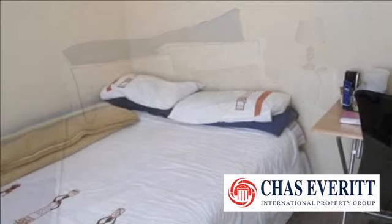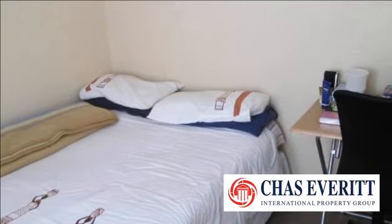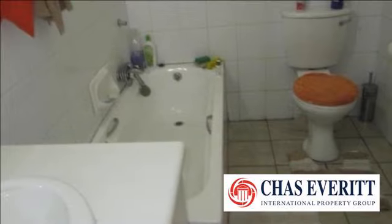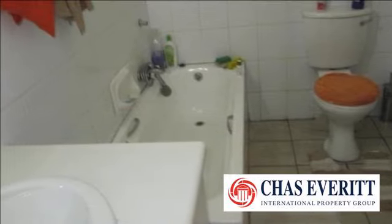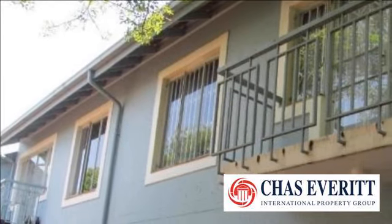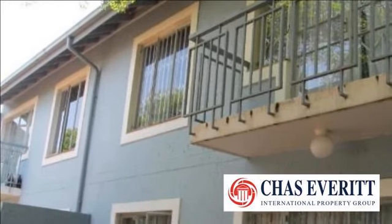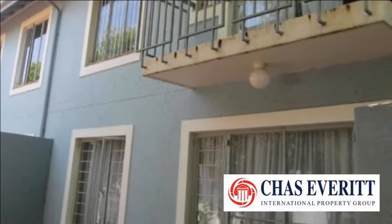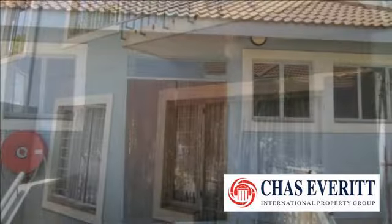All these located in a safe complex with 24 hours, 7 days a week security, guarded access control at the entrance gate. This unit is ideally suited for a young couple starting out on the property ladder or an investor buyer that is looking to maximize on the rental income that this popular complex offers. As a matter of fact, the townhouse has already got a tenant in place.